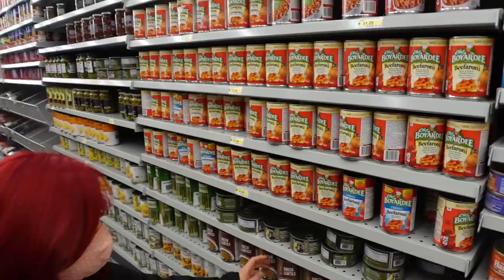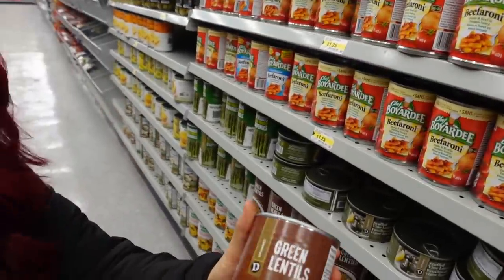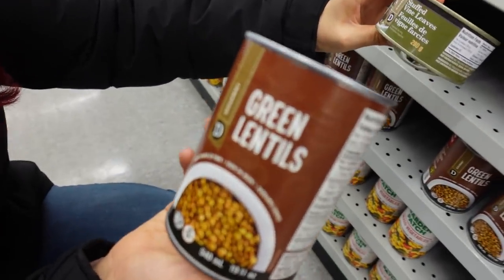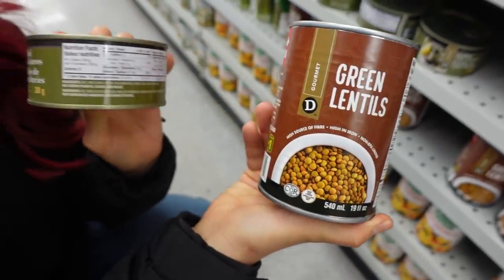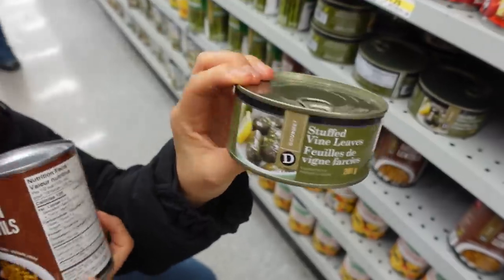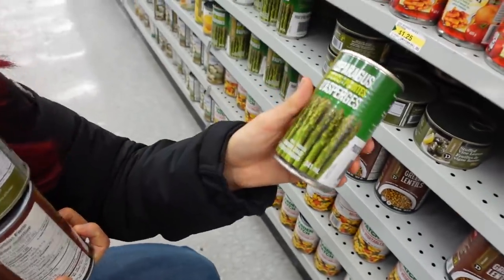Ooh, look. They have green lentils. Oh my gosh, green lentils. Ooh, and last time I think I got these. They're pretty good. Oh yeah, I like them. Okay, we're gonna get these. Green lentils. We also have stuffed vine leaves. Ooh, and asparagus in a can.